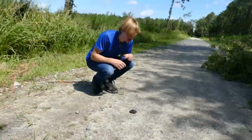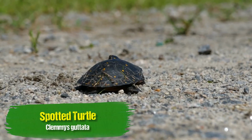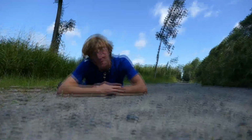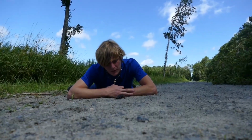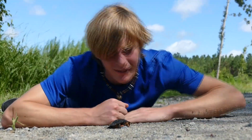It's a baby spotted turtle. No way, look at him. I've never seen one of these before. Look at him. He's about that big. These are actually a super endangered species, very protected, and I've never seen one. These guys don't live where I'm at. Look at him.